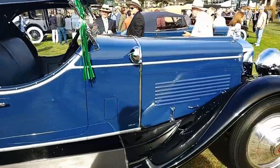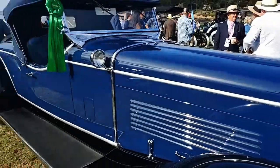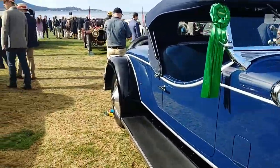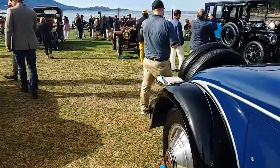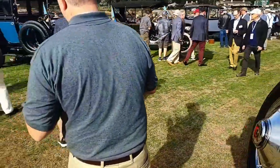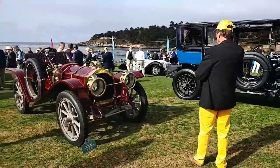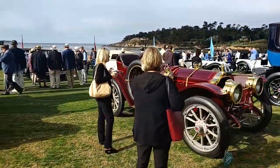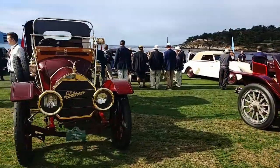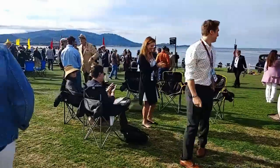Okay. Some kind of show car. What Ferrari? I believe it's one of the race cars. Oh, there's just so many amazing cars. It's just incredible. Oh no, the sun's out. It's a blue and white Ferrari. Let's go find it.